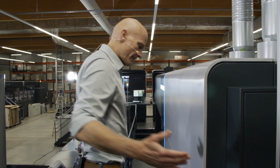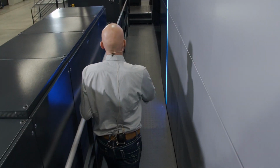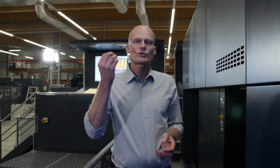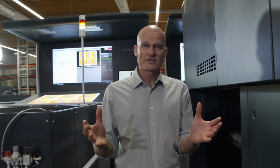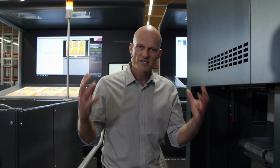So let's talk about the benefits of our measurement systems. To summarize all the benefits at a glance, we have less make-ready waste, we have shorter make-ready times, we have a constant print quality through all the run, and we are realizing color measuring and quality control with one single complex system.